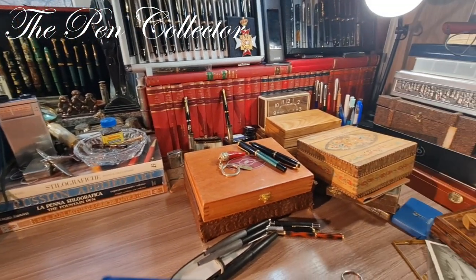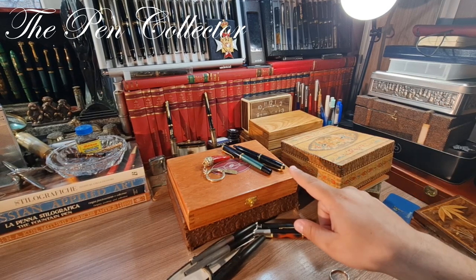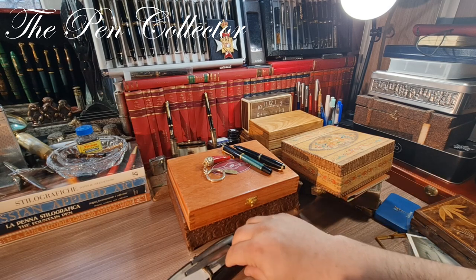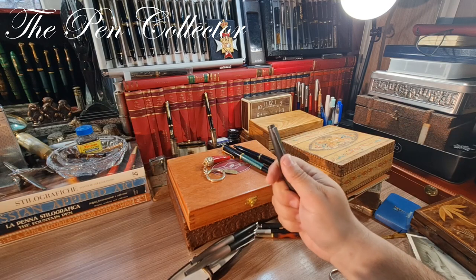They are all here, guys. I like them all. I'm especially proud about this Mont Blanc from the 1950s. And for this Lamy, which was a steal, guys. Only 1 euro or only 1 American dollar.